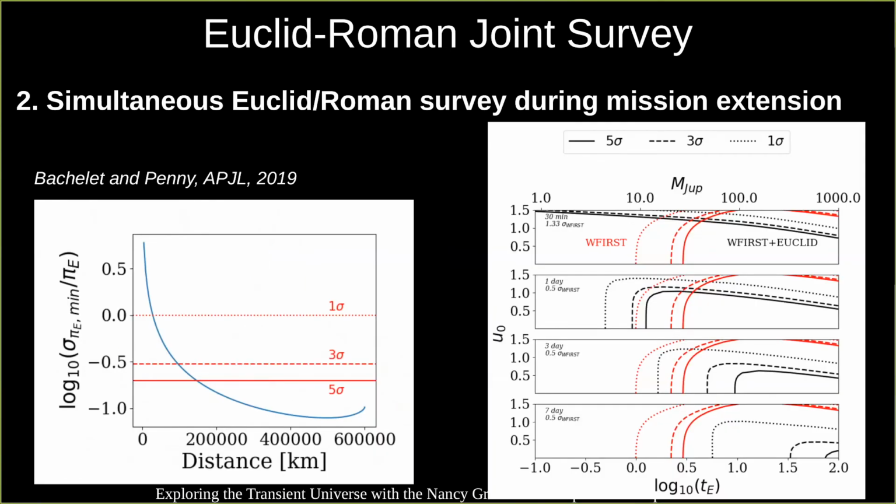But in 2019, Matthew Penny and I made a study of the potential of this joint survey to detect the parallax for free-floating planet events. As you can see in the top right figures, if you use Roman and Euclid, you constrain the parallax for most of the events, at least down to 1 Jupiter mass. Of course, you need a minimum distance between the two spacecraft around L2, which is what you can see on the left. We found that you need at least 100,000 kilometers between the two to be able to constrain the parallax of the events.